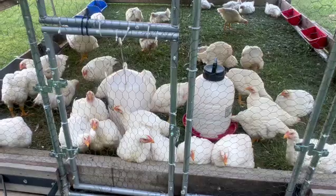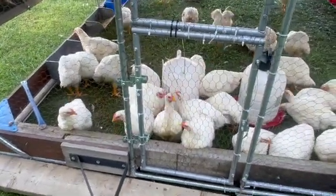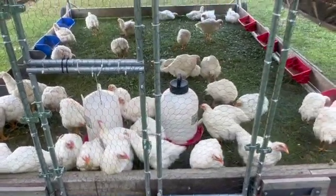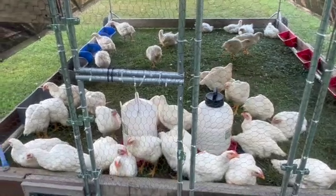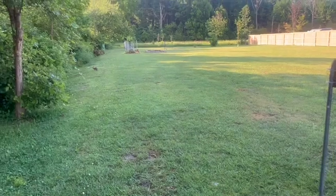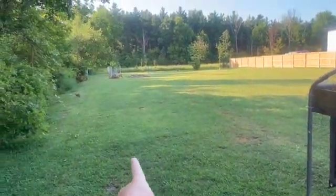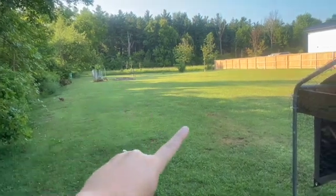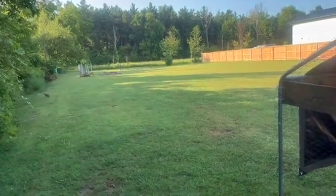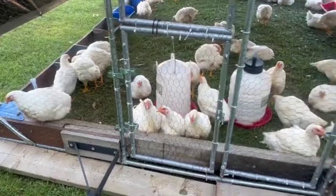There we go, you guys. That is our 8-week update. We didn't lose any more. We're still feeding them morning and night. Still moving them morning and night into the yard. Using the 3 lanes still. So we're moving them straight down, turning them, coming down the middle, turning them and going down that backside and then around and back. So it's been a work of art, but the yard is fine.